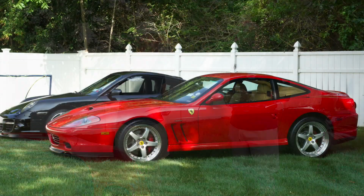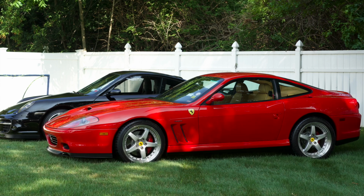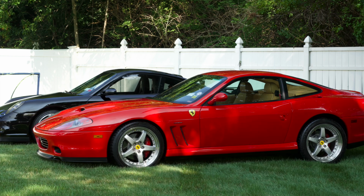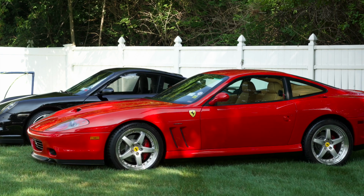So I wonder if Ferrari has some kind of an individual program where someone individualized it, or was that just an option? Yes, it was an option. And it looks great. It gives it a real nice luxury look. Yes, absolutely. And when you say luxury, that's what this car is for me.